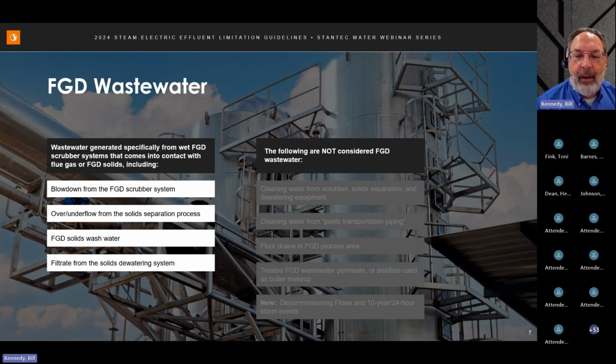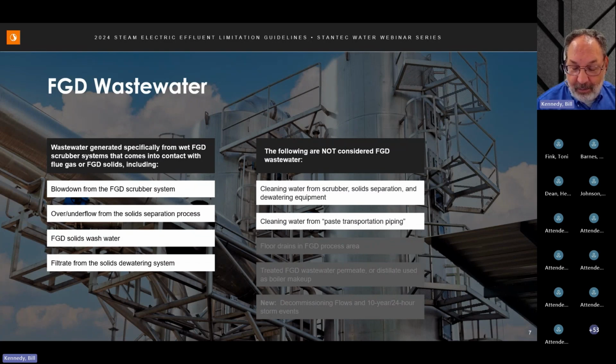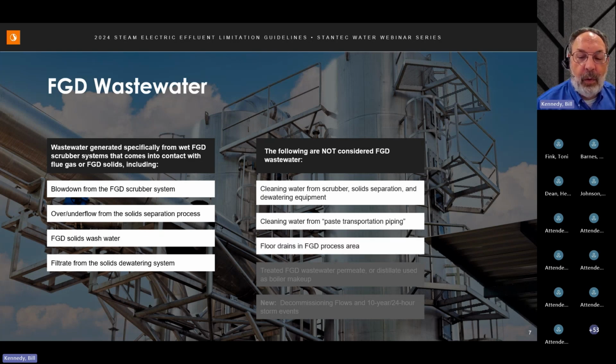And along with that, what is not FGD wastewater, these are the exceptions: cleaning water from the scrubbers, from solid separation dewatering equipment, and cleaning water from any sort of paste transportation piping. And that's a little bit of an allusion that EPA is good with pasting, sequestration, and encapsulation processes. Also any sort of floor drains that are in the FGD process area.